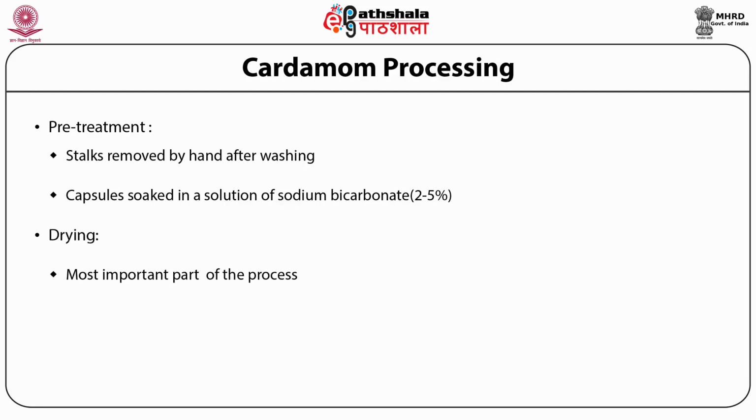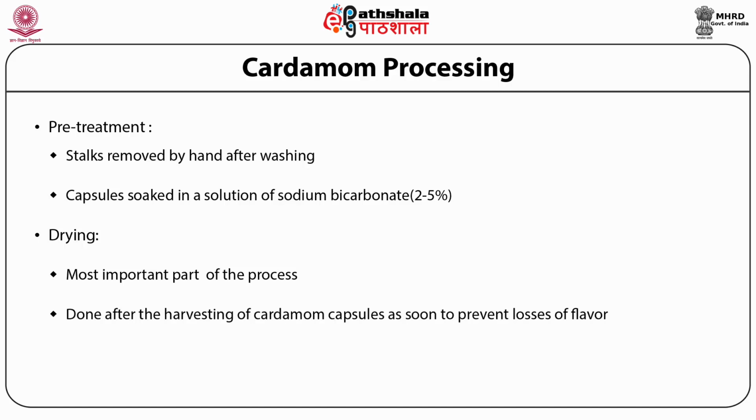Drying is the most important part of the process as it affects the quality of the final product. It's important to dry the cardamom capsules as soon after harvest as possible to prevent the loss of flavor. It's also important that the drying process is as short as possible so that mold does not grow on the capsules and the bright green color is retained. The drying temperature should not be above 50 degrees centigrade, as this affects the color and delicate flavor of the final product.